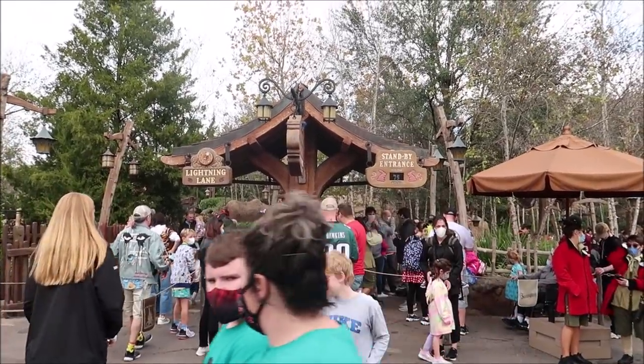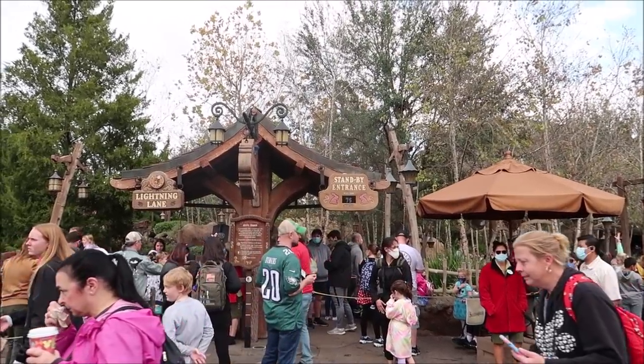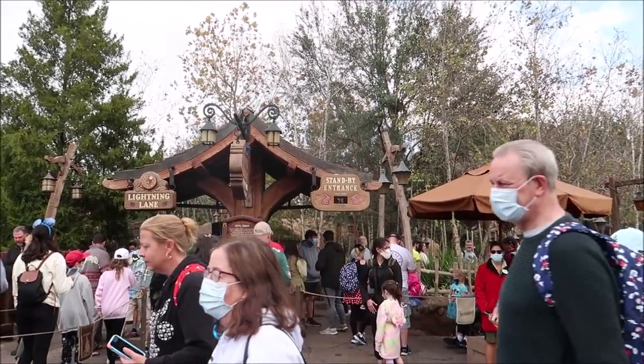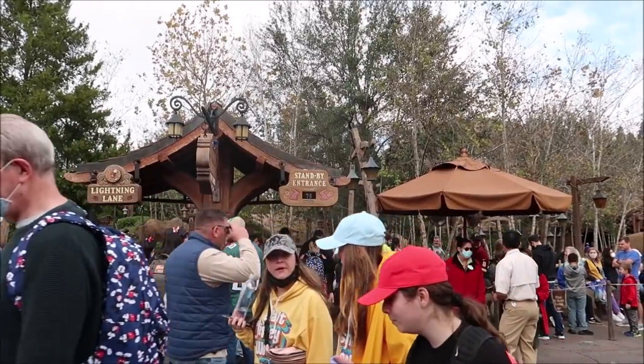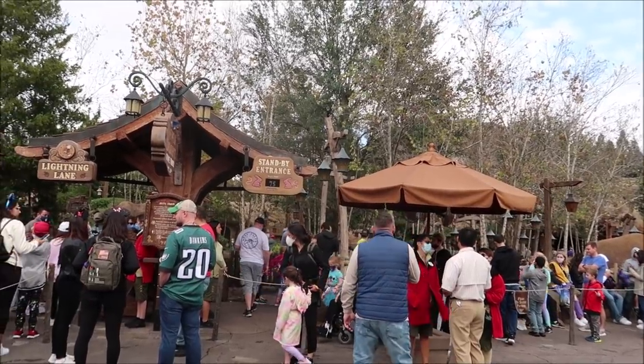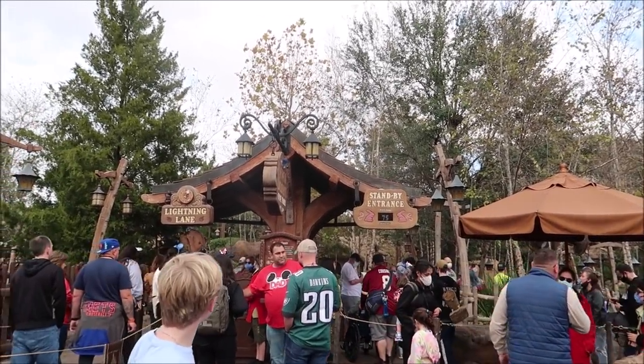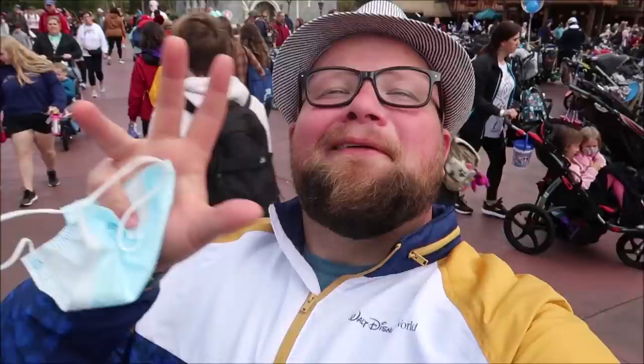Looking at some of the other wait times, the standby wait for Seven Dwarfs Mine Train is 75 minutes, and I went to go see about booking a Lightning Lane, and the next available Lightning Lane isn't available till 9 o'clock tonight. So basically 9 hours from now, you can pay to ride Seven Dwarfs Mine Train for $12. 9 hours later.